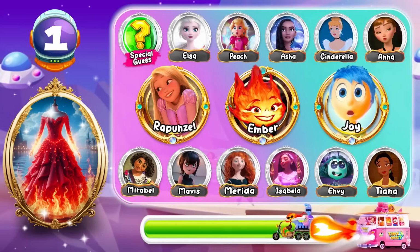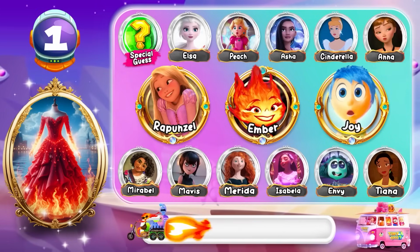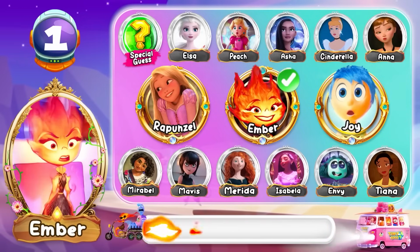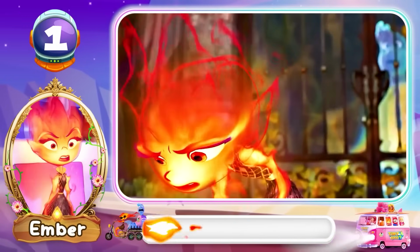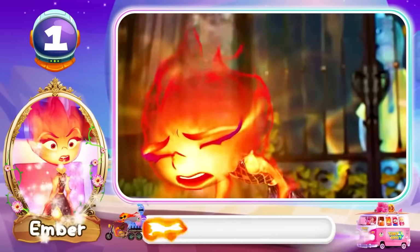Round one. The reason he gets shut down, it will kill him. Can you guess who has this dress? Ooh, that's Ember. The reason he gets shut down, it will kill him. He will never trust me to take over.